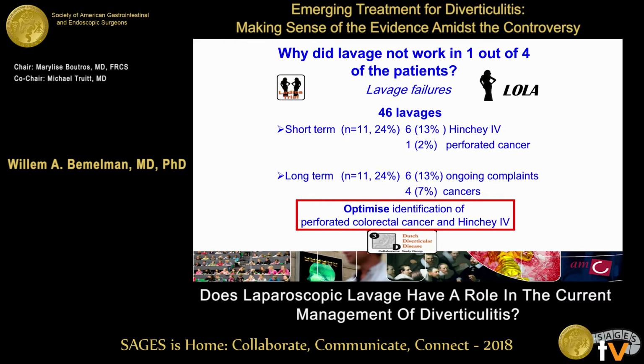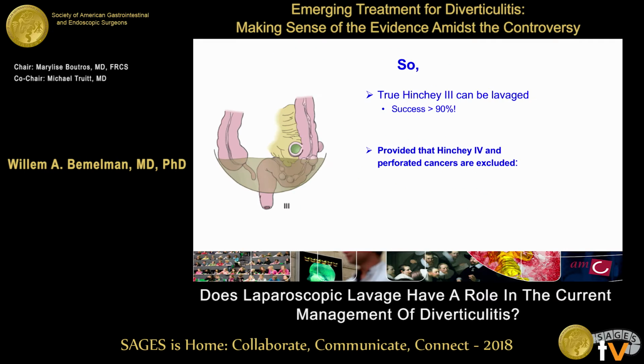So what we learned from this is that we really need to optimize the diagnostics to identify the patients who have a perforated colorectal cancer and Hinchey 4. So, to wrap it up, I think true Hinchey 3 patients can be lavaged with a higher rate of success. If you take out all the Hinchey 4s that were lavaged and the perforated cancers out of the studies, you can see that the success rate is up to 90%. And we have to exclude, during a laparoscopy, the Hinchey 4 and the perforated cancer.